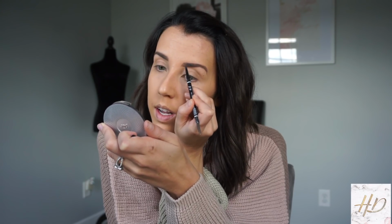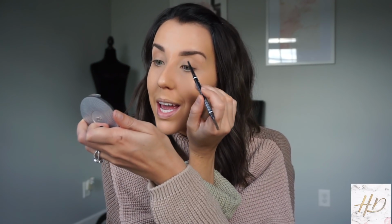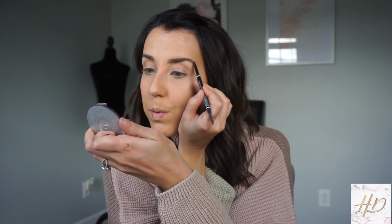So good. I don't like going too harsh with my brows because sometimes you can look a little bit angry if you go way too dark, so I'm actually still liking that ash brown color for my brows, so that's good because I just bought a new one.